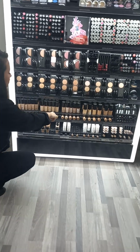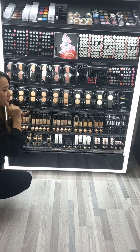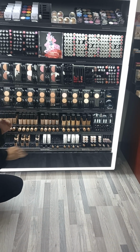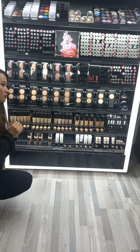And this one looks perfect. This one is full cover. It covers everything. But suggest to them not to use it every day. And it is without moisturizer, without serum, so they need to put those on first.